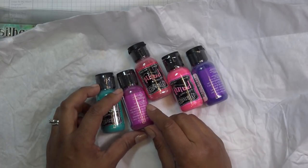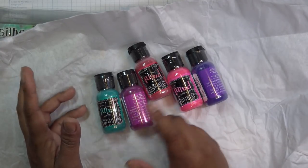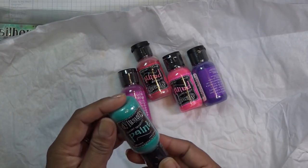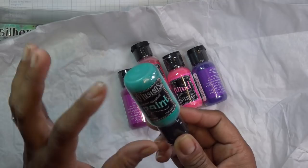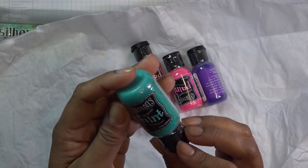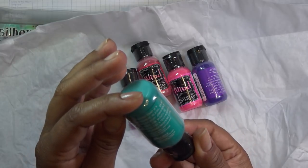I think today's a really cute little stamp set. It's not their brand, it's some other brand stamp set. But anyway, these things are not very expensive. They're in smaller bottles. They used to be in like pots that I guess were a little more expensive. But these are like less than $3.